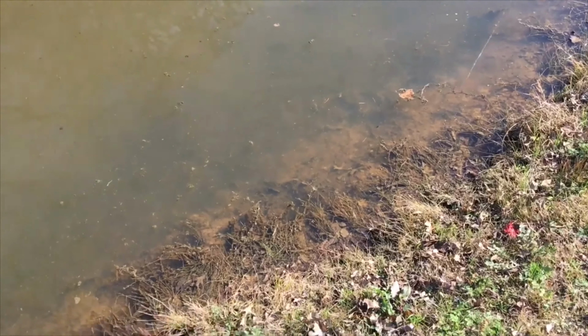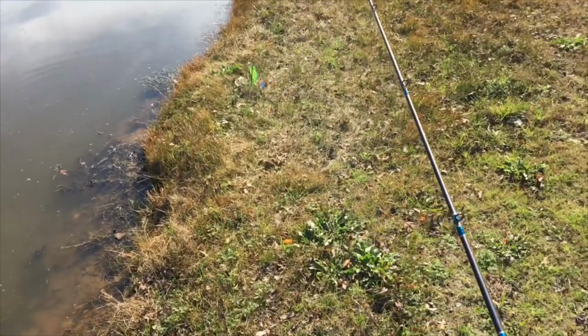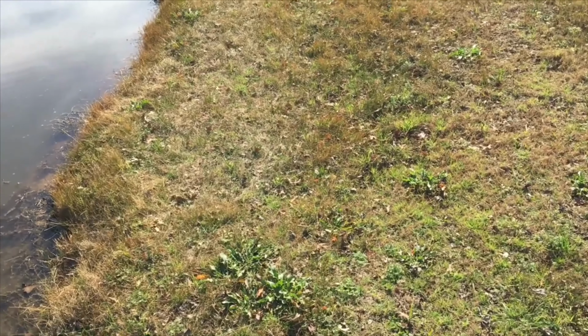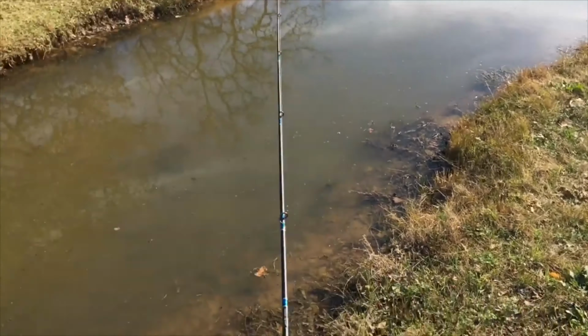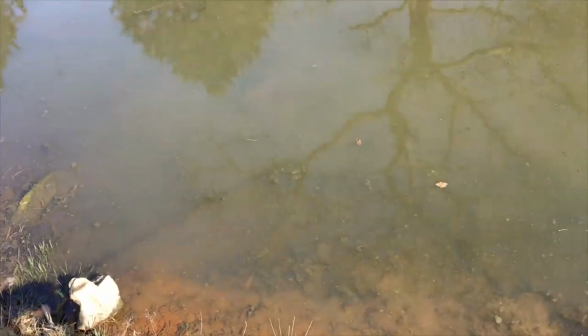This is not an easy spot to fish. Oddly enough, this portion of the pond doesn't have any bluegill. It's got green sunfish instead. Green sunfish seem to like the parts of the pond with flowing water.